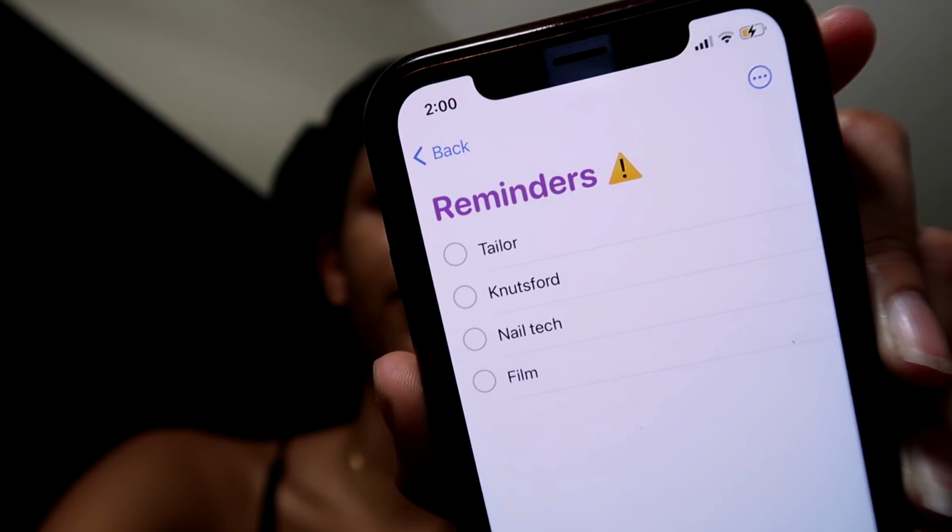I'm actually getting ready to go to the tailor now because, yeah, I put it off long enough. So on the agenda today, let me go in my reminders. I have tailor and Knutsford nail tech.